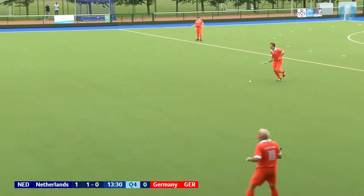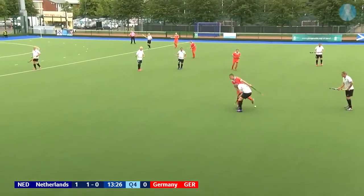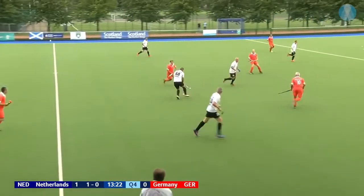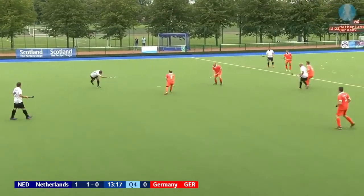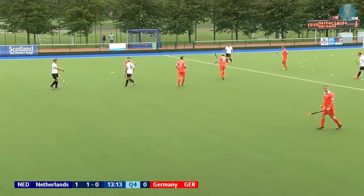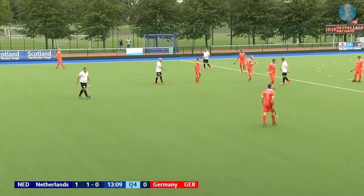Reminder that next up on this pitch that follows this game is the next game from Group B in the over 60s Grandmasters European Cup. Italy, who have lost their opening couple of games, are looking to maybe spring a surprise against the Welsh side who drew against the Germans.